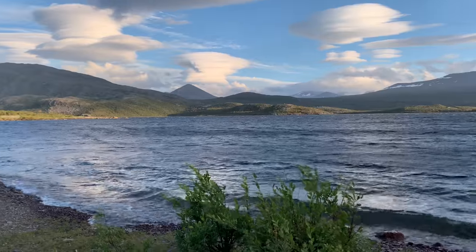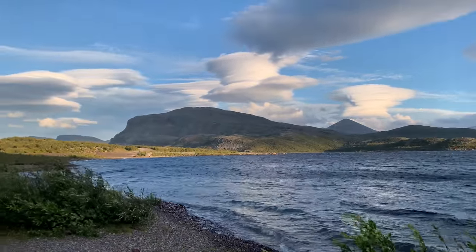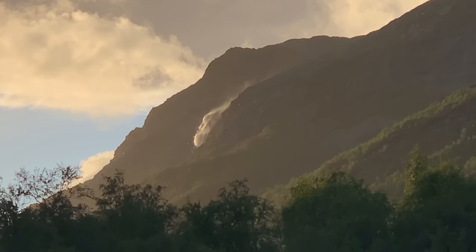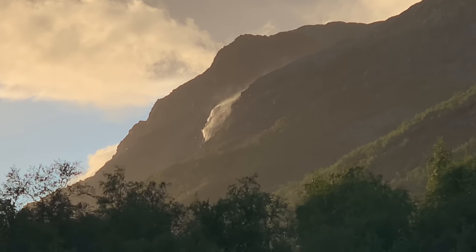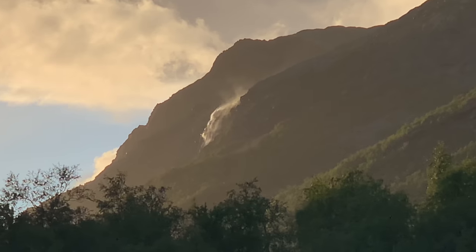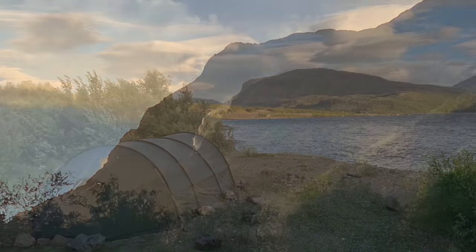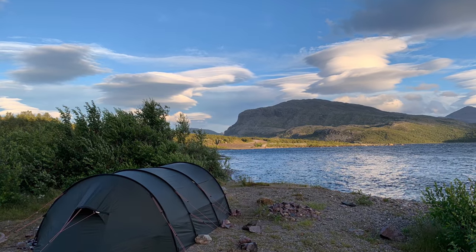Try to wake up every morning and be thankful. See, that's the mist blowing off the waterfall there. Be grateful for every chance you're given to see another.